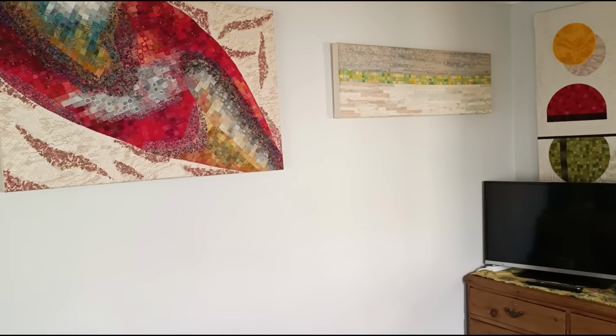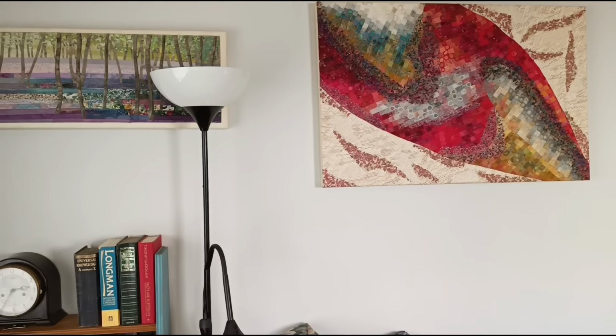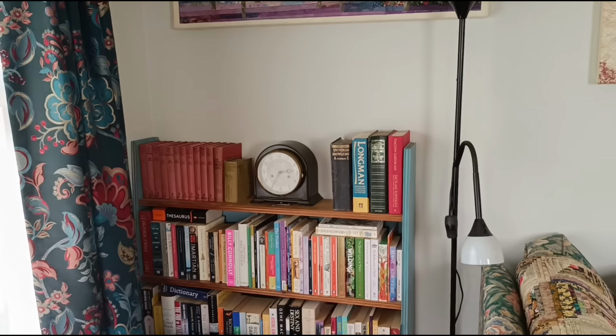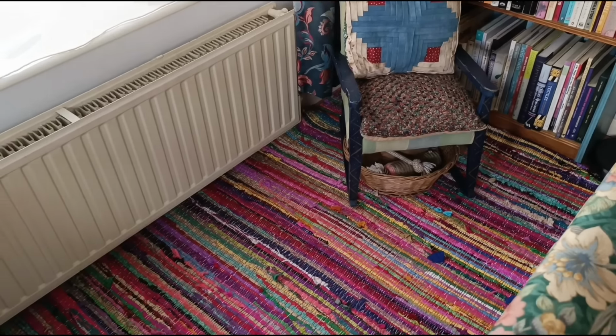It may well change again, but at least I'll have something to show you every fortnight if I keep moving the furniture around. So nothing's really changed here where the clock is. The bookcase is still there in the corner. And I've put the little rocking chair in there, and Stella's toy box underneath, and I've put another rug down.